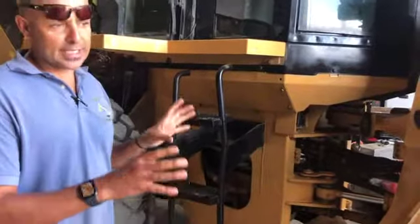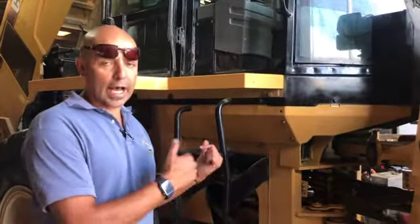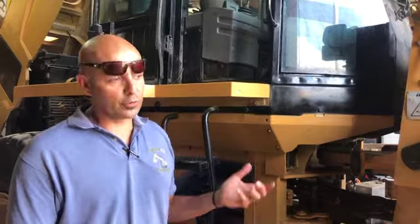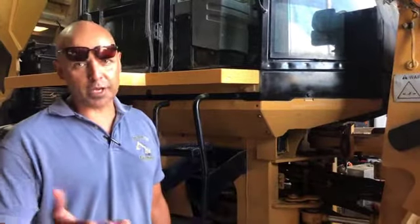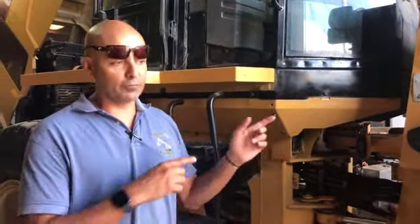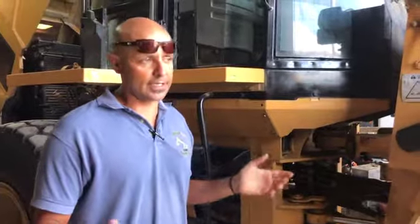Now, this machine has got an issue. The issue is it will not go in reverse. I haven't had Caterpillar out here yet, but we got a gentleman who's interested in this machine as it is, so we're doing this video for him. We may even advertise it on a broader spectrum since Caterpillar's a week from coming to us. So in the meantime, we're gonna advertise the machine and see if somebody's interested.